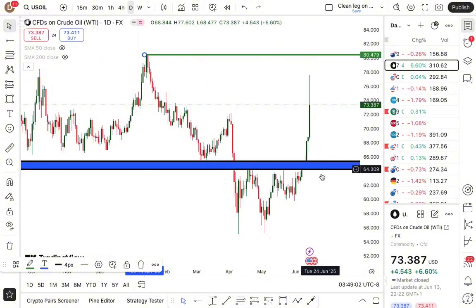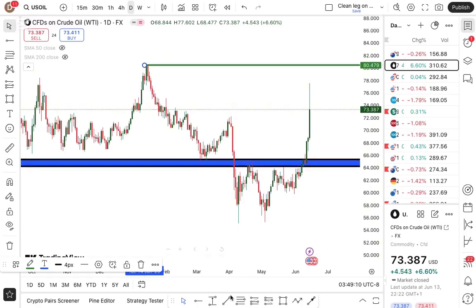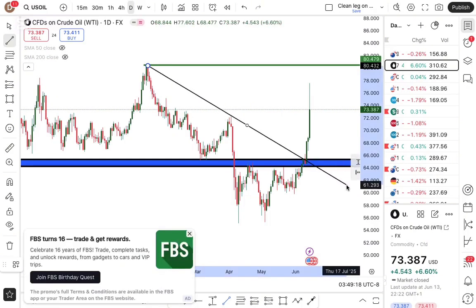Then look for a decent buying opportunity and then ride this all the way to the upside, because now there's a shift in trend. We're actually out of this trend line. This was the trend line that was holding this down, and as things stand, you're actually out of this downward trend line. So things are starting to look to the upside.